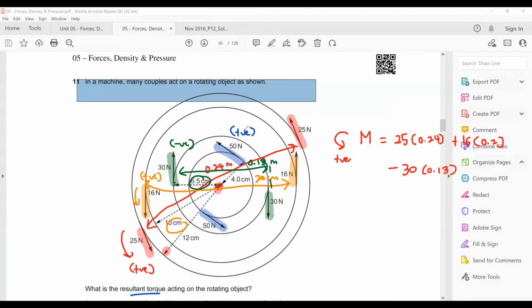Okay. Then the last one, the blue color one, which is 50 Newton, you want this distance. From here to here is 4 centimeters, so twice that value would be 8 centimeters. So 8 centimeters would be 0.08 meter. So this one would be 50 times 0.08. Let's see whether we get the answer.